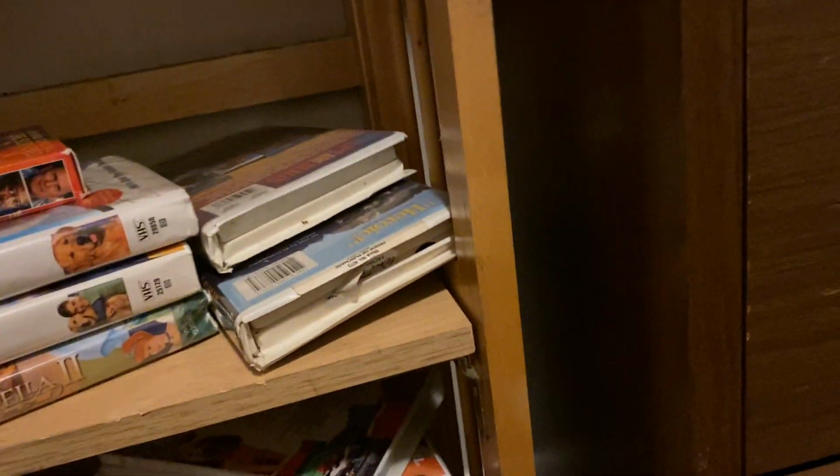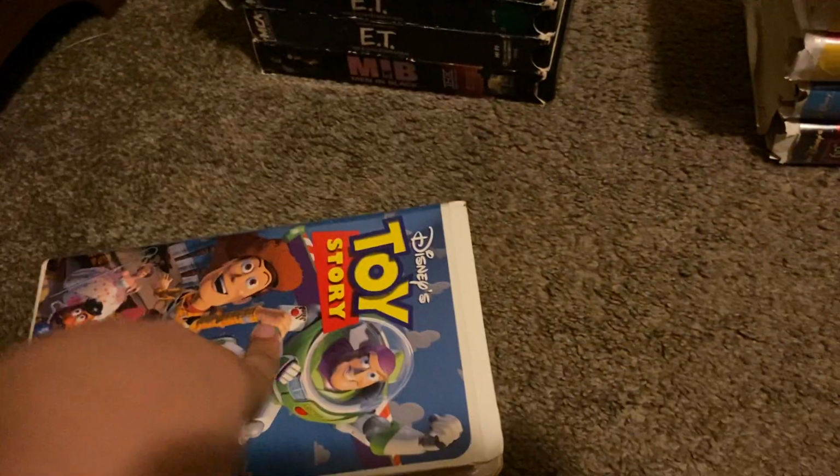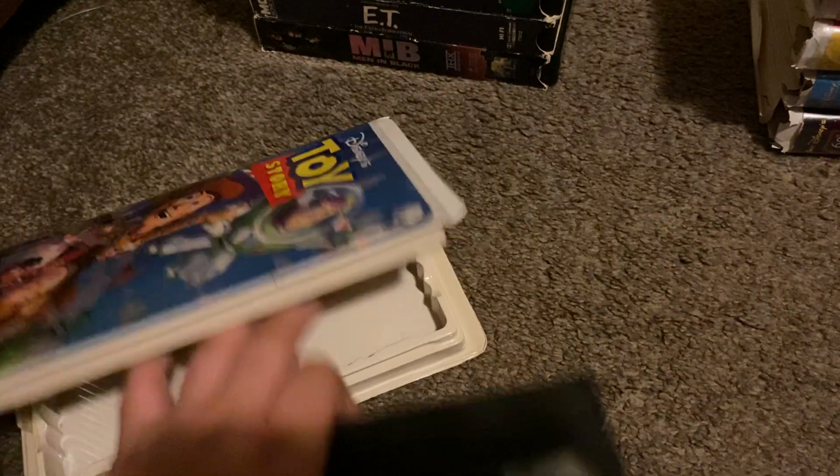One more for this part, and it'll be time for part one. Toy Story. There's a label, September 10th, 1996.